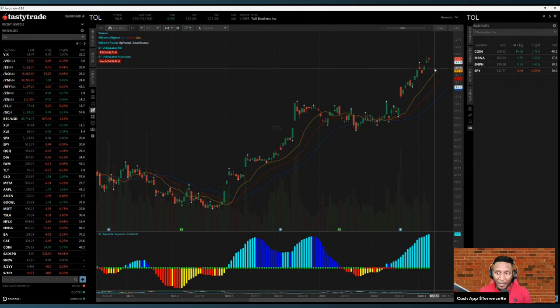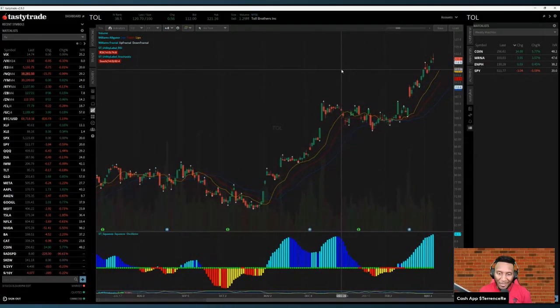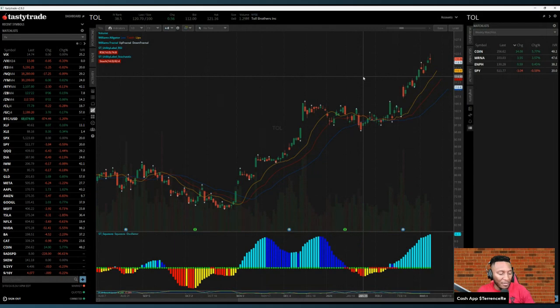If it opens up down, then I won't take the short. I'd rather it open up and then short into it while it's going up. So we'll see. That's something that popped up in the scan, and I think it's right for a little put spread. Nothing too dangerous, but we'll see how the market opens up. If I do it, I'll probably make a post about it, do a quick video or a short or something like that.